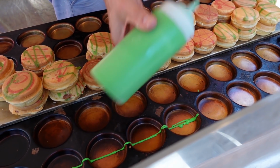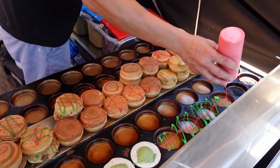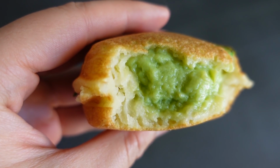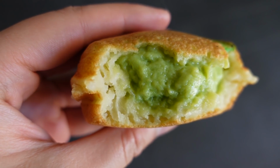Okay, so first up we have the matcha wheel cake. So this is what it looks like. They have different patterns on the front, and that's to differentiate what is actually in the filling of each of these different cakes. It reminds me of the egg waffles that you get on the streets of Hong Kong.